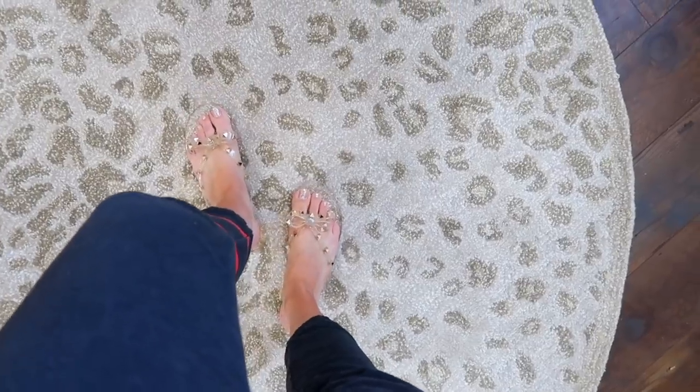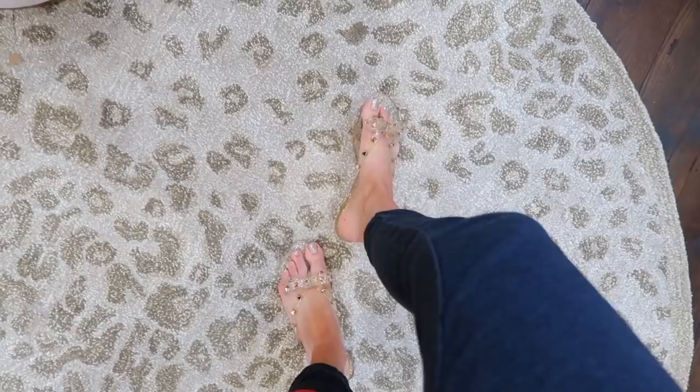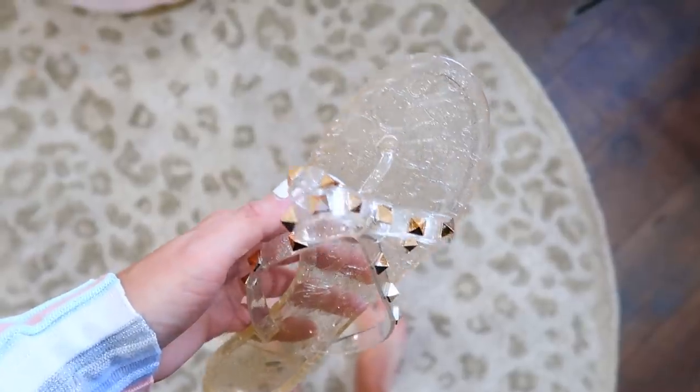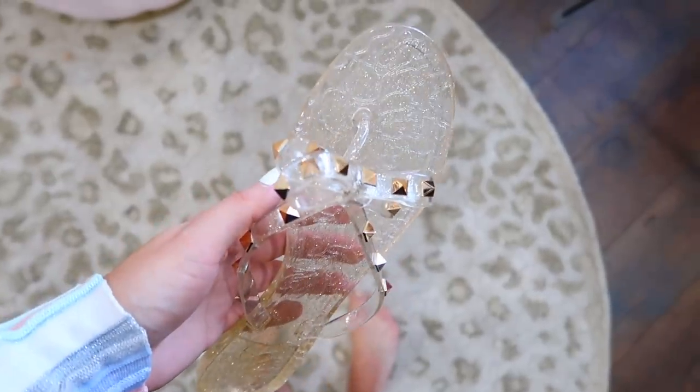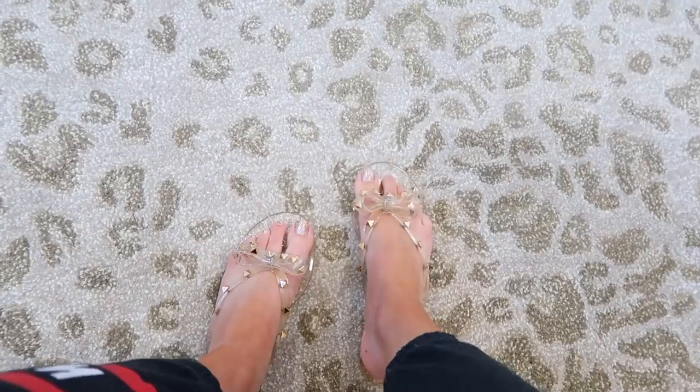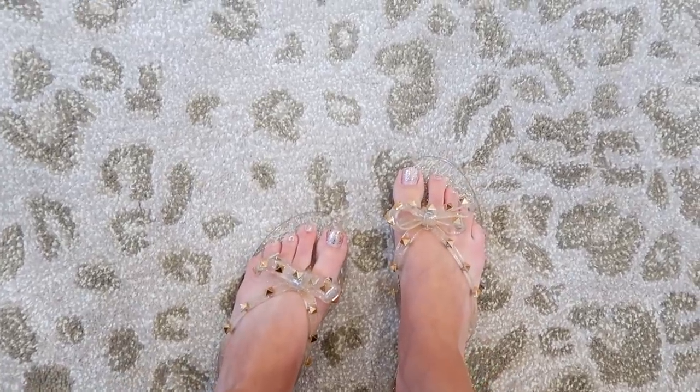And they do come in a bunch of colors, but as you can see, I got the see-through ones with the gold sparkles in them and the gold studs on them. I really wanted a rubber sandal for the pool, so that way I don't ruin any sandals, you know. And these are just amazing. I love these honestly so much. I'm real impressed with them.